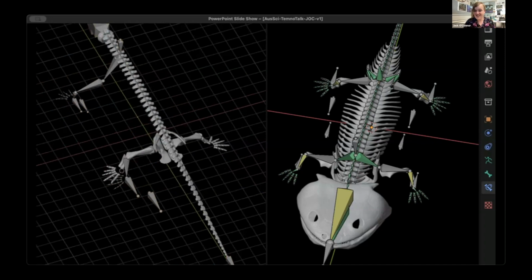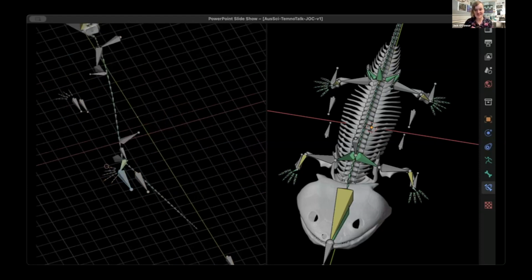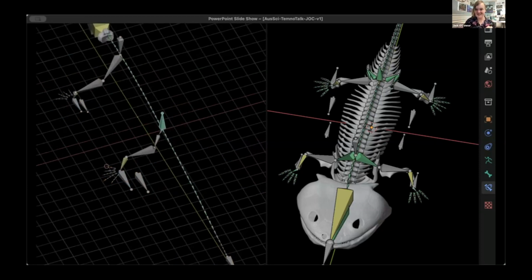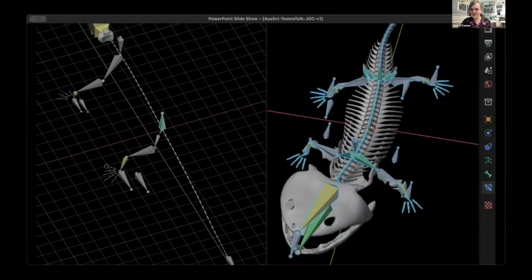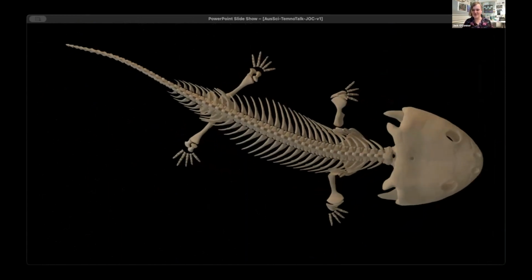Unfortunately, if you want to make a skeleton walk without making it deform and mesh weirdly, you have to make a digital bone for every single real bone in the skeleton. And so it's a pretty intensive, one might say, a system to run. And we're lucky we have supercomputers at Monash to be able to do it. But it means that once the model is complete and you can start posing it like it is over here, you can have a model which starts walking.